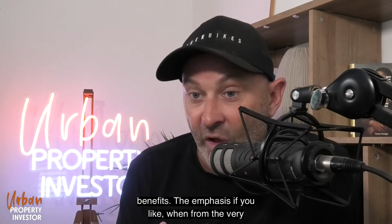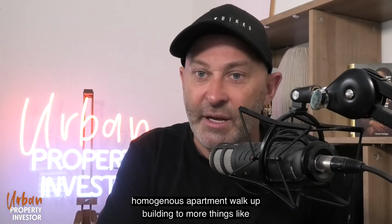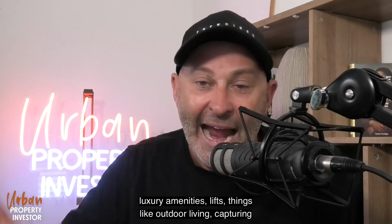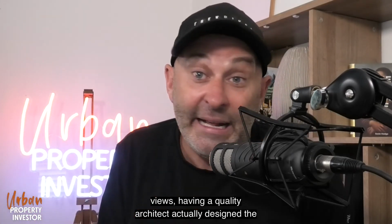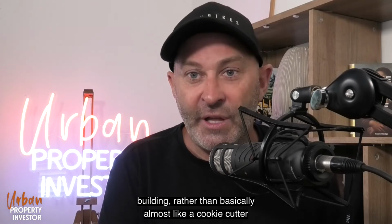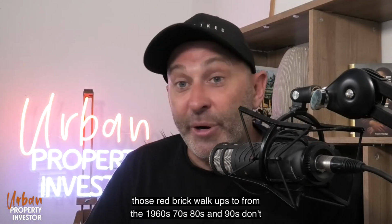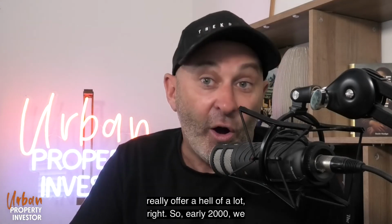The emphasis, if you like, went from the very homogenous apartment walk-up building to more things like luxury amenities, lifts, things like outdoor living, capturing views, having a quality architect actually design the building rather than basically almost like a cookie cutter product, which basically, if you look at those red brick walk-ups from the 60s, 70s, 80s and 90s, don't really offer a hell of a lot, right?